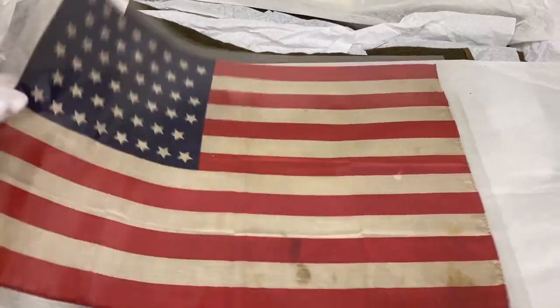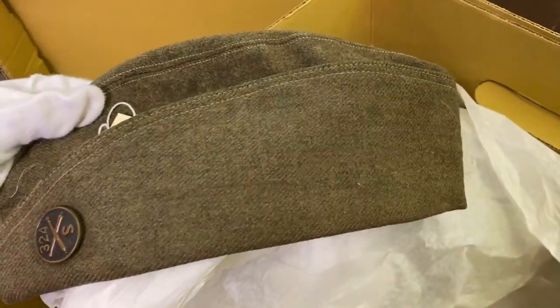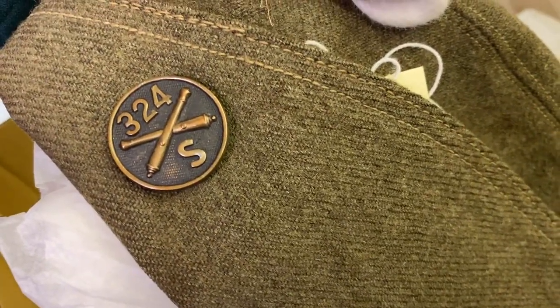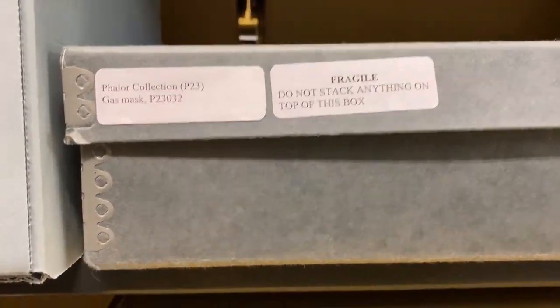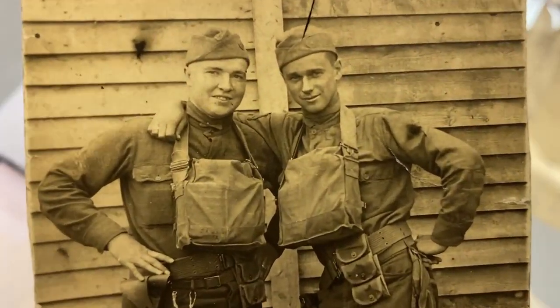Today, I want to talk about artifacts from World War I. In 2017, it was the 100th anniversary of the U.S.'s involvement in World War I. And so during that time, we had an exhibition about World War I, and we included many of these artifacts on display. These artifacts come from what we call the Phalor collection. They are artifacts from a local veteran who served during World War I.